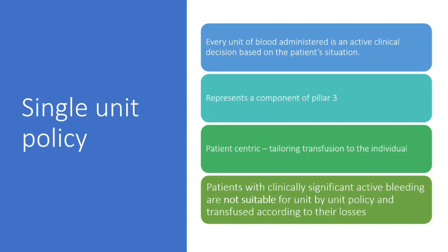So it was adopting a unit by unit or single unit policy, and it seeks to make each and every unit of blood an individual active clinical decision based on the patient's situation and needs, and represents a component of Pillar 3. Far from being one-size-fits-all, it is patient-centric, with an emphasis on tailoring the transfusion to the individual patient. If the patient is assessed and reviewed, they should not be denied a necessary transfusion, but also they should not receive an unnecessary unit of blood either. Patients with clinically significant active bleeding were not suitable for a unit by unit policy and should be transfused according to their blood loss and requirements.